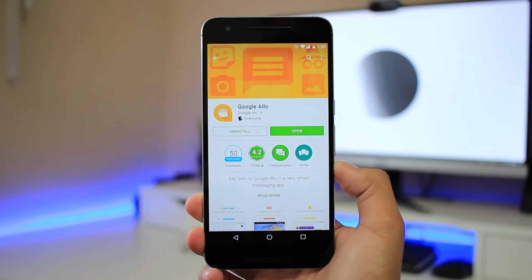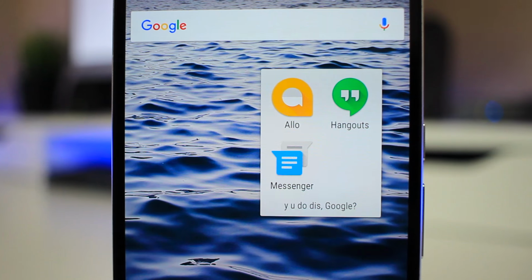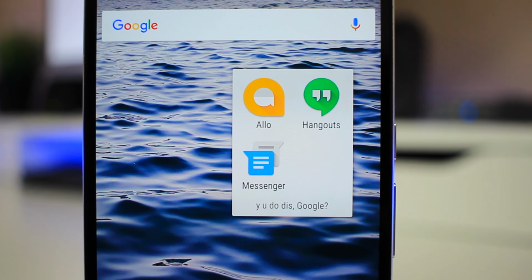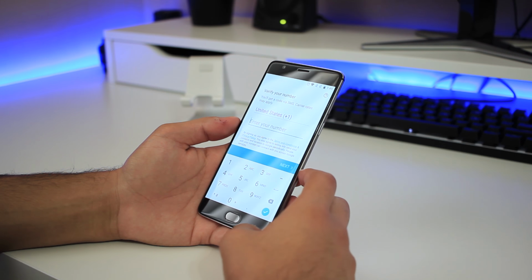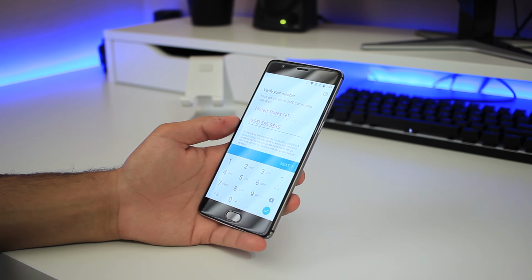Yes, it is yet another messaging app to add to their growing portfolio of messaging apps, but this one's a little different in more than just one way. Signing up is pretty seamless, requiring only your phone number, but you can link your Google account for Google Assistant, which is one way Google is trying to entice people to get on board with the app.